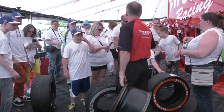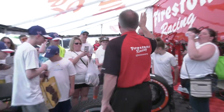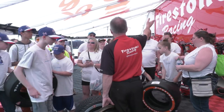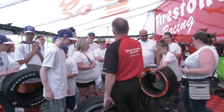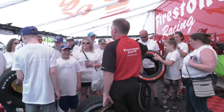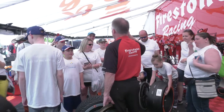Oval tracks use just one type of tire, while road and street tracks use all three types of tires: primary, alternate, and rain. The black sidewall primary Firestone race tires are a competitive balance between speed, cornering, and durability. Firehawk primary tires are used on all three types of tracks.